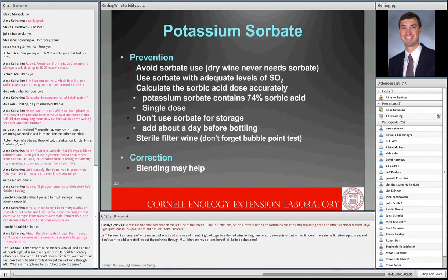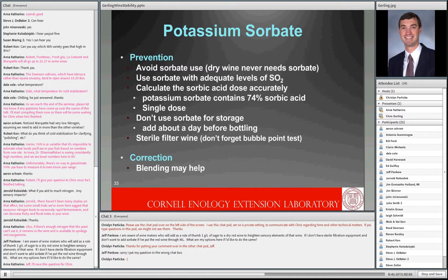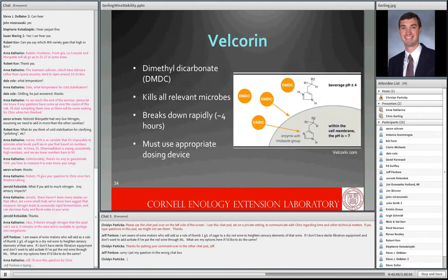And make sure you use one strong single dose right before bottling, not over a long period of time. Just like SO2, we don't want to use these things sometimes. We prefer not to, so we're kind of hesitant. You're looking the other way while you're adding these things in because it makes you nervous. But if you decide to use these things, go ahead and do it right. Do it completely.